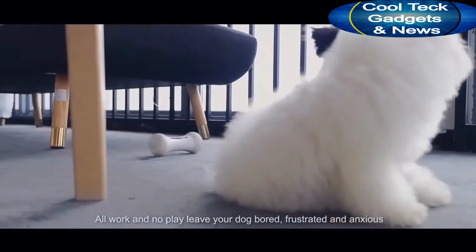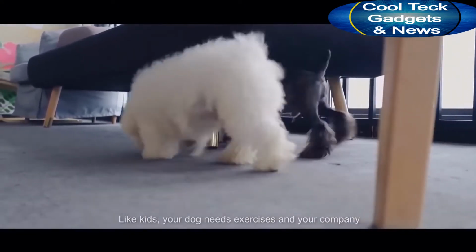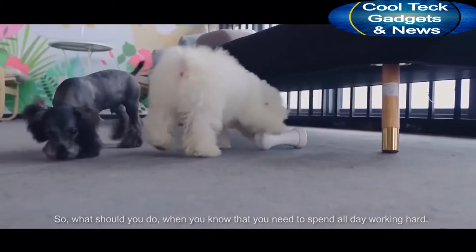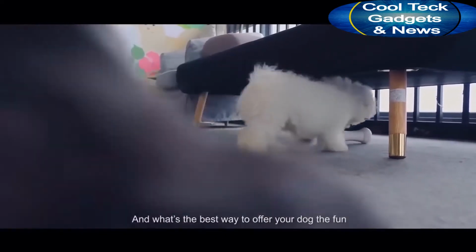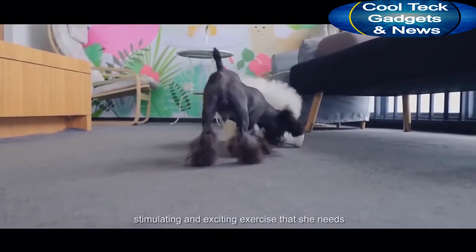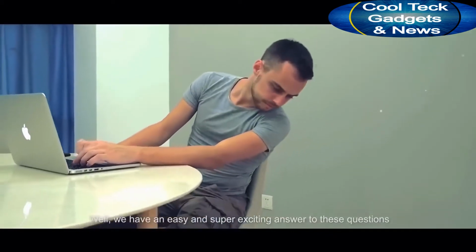All work and no play leave your dog bored, frustrated, and anxious. Like kids, your dog needs exercise and your company. So what should you do when you know that you need to spend all day working hard? And what's the best way to offer your dog the fun, stimulating, and exciting exercise that she needs? Well, we have an easy and super exciting answer to these questions.